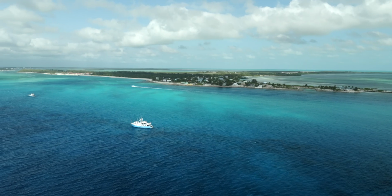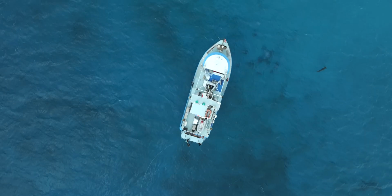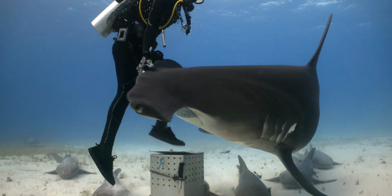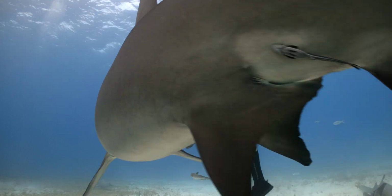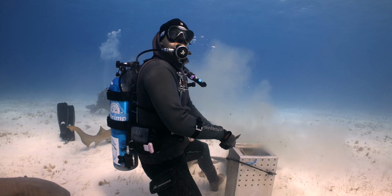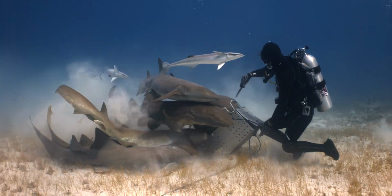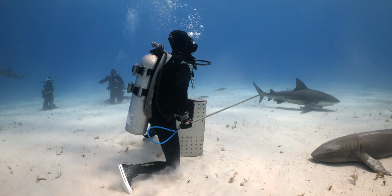So that was my first time in Bimini, and we got super lucky on day one. We had 3 or 4 hammerheads hang around all day, one of which was Queen, who's the biggest hammerhead, around like 4 meters. Then on day 2, it just all dried up and we basically had no action, just a lot of time spent waiting and fighting off the pesky bull sharks and nurse sharks.